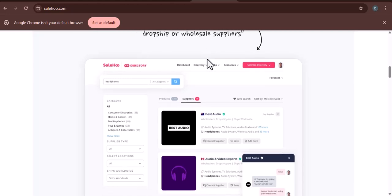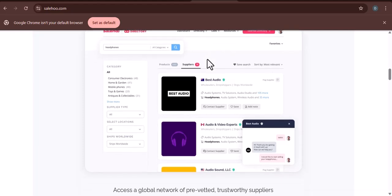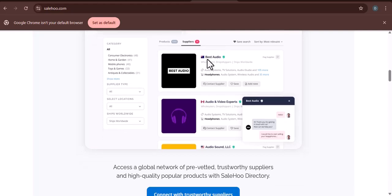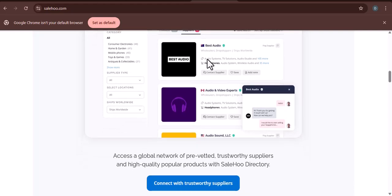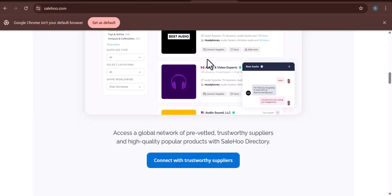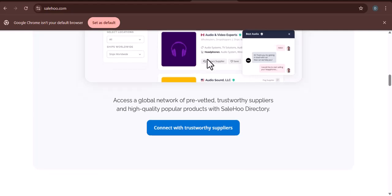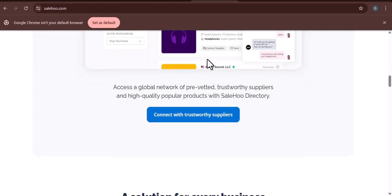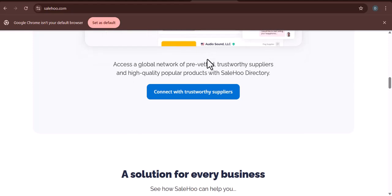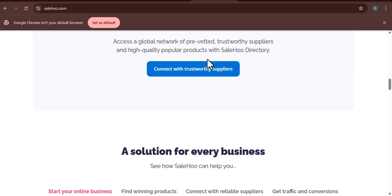Now, before we dive into the nitty-gritty, let's address the elephant in the room. SaleHoo isn't a magic button that instantly makes you a millionaire. It's a tool, a powerful one, but a tool nonetheless. It's like a compass for your e-commerce journey, guiding you towards verified suppliers and legitimate products. It won't build your store for you, but it will give you the foundation you need to build a successful dropshipping or wholesale business. So, how does it actually work? Let's break it down into its core components.